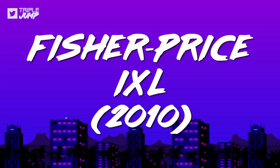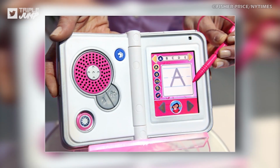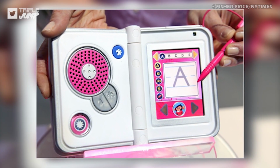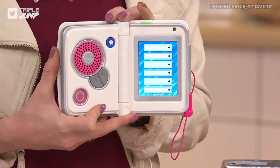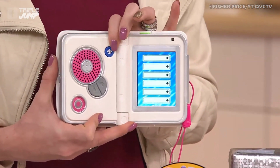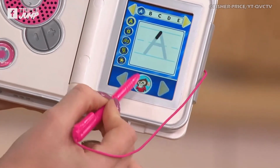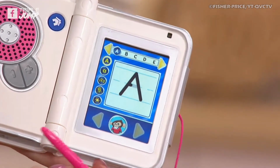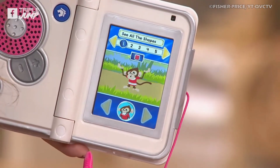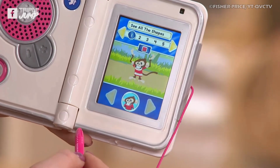Number 20. Fisher-Price IXL, 2010. An educational handheld/media player for young children, the Fisher-Price IXL is not a bad unit at all. It offered kids a safe electronic device that could download a large variety of games through the official website. That's a straightforward statement, I would have thought, but the official website bit is actually what makes the IXL notable for the wrong reasons. An educational company called Kia Corp had been producing online learning materials since 1998.